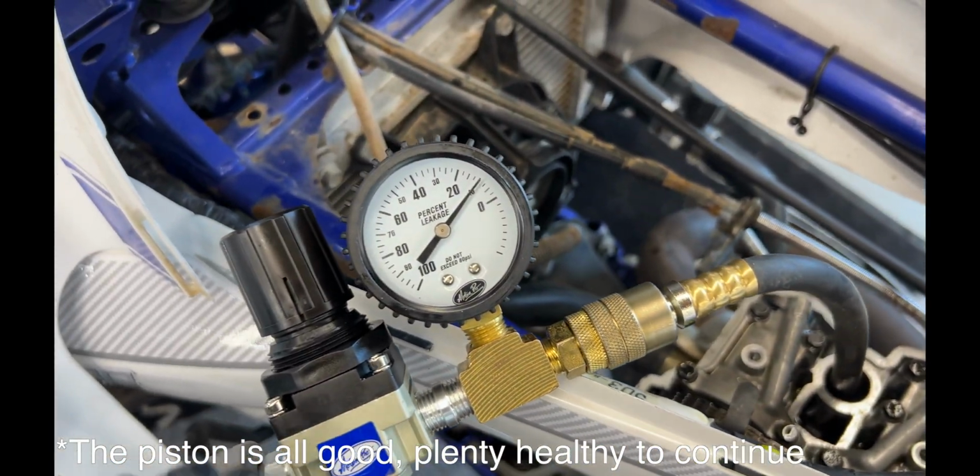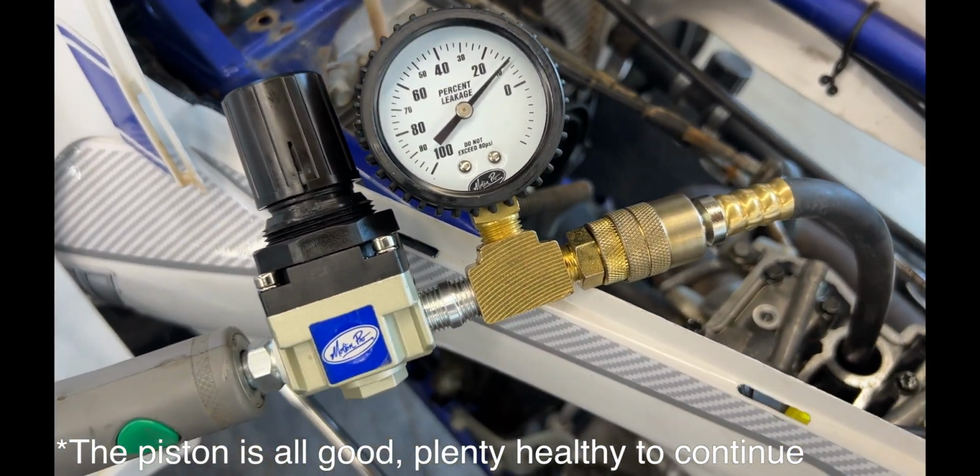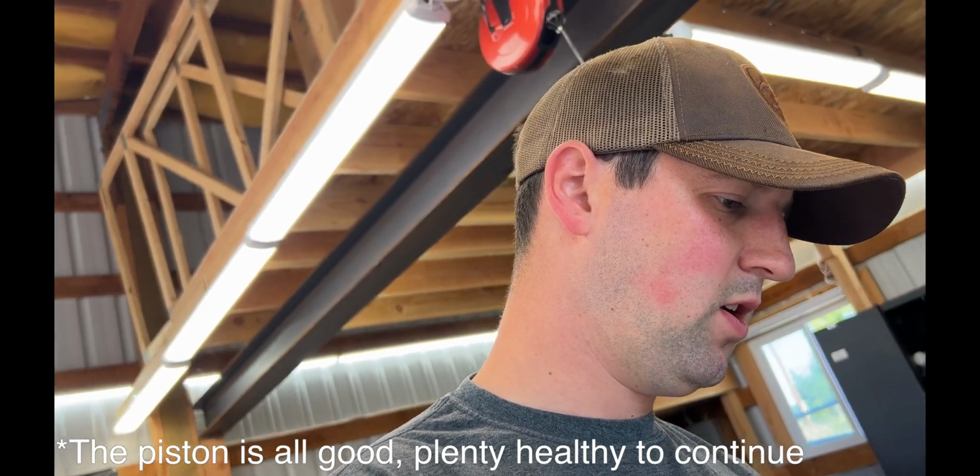So I'm gonna ask the customer what he wants to do with the top end. At this point though, we can tell the piston and cylinder are all right. I don't think that's causing the slap or the knock. We're gonna pull the engine, get it on the bench, and then do some more diagnosis on it.